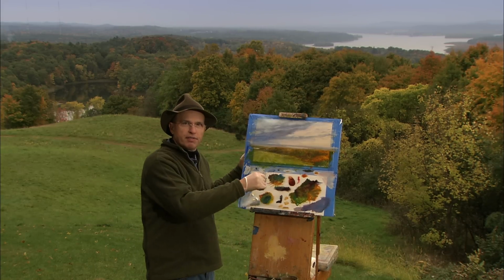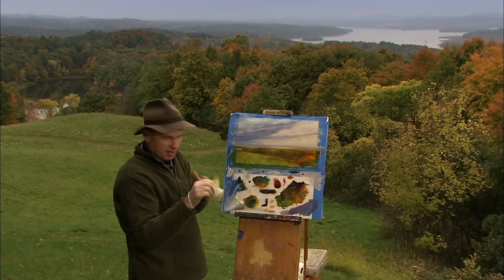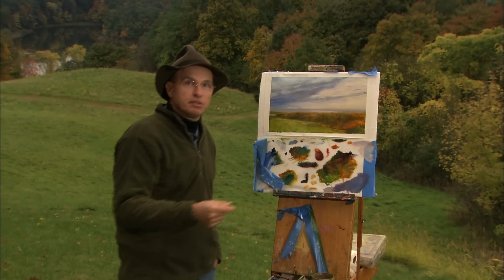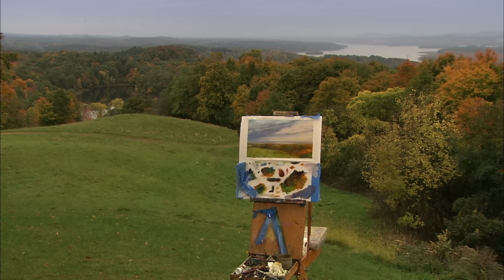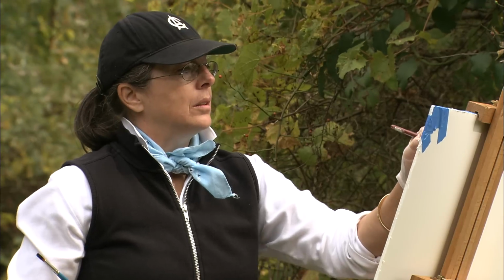Let's take the tape off and see how we've done with our oil sketch. Take my gloves off, it'll make it a lot easier. I'm going to see how some other students are doing right now. So right up here, you can see them now, are some of the students.